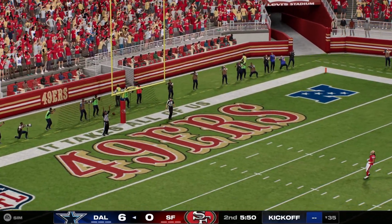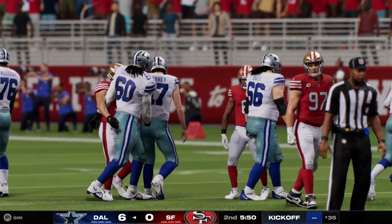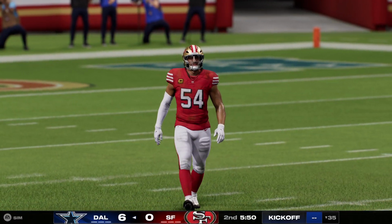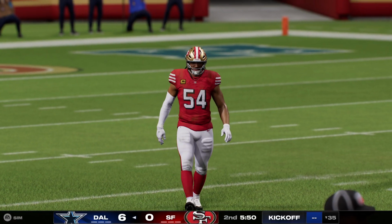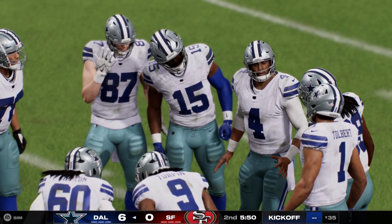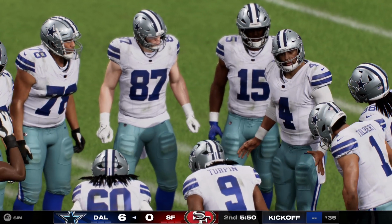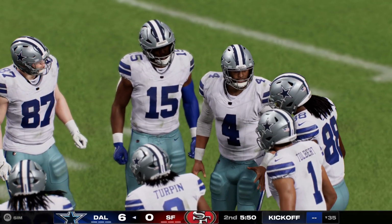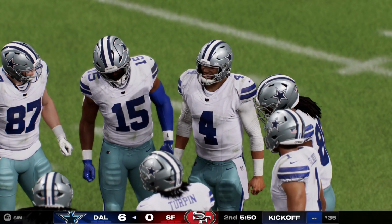He is 2 for 2. That kick is good. And the Cowboys, on the strength of 2 field goals, take a 6-0 lead. And this is what you want. I mean, you clearly have the advantage, but you want to continue to apply pressure. Can you score every time you get the ball? They're able to do that here. They tack on 3 and extend their lead.